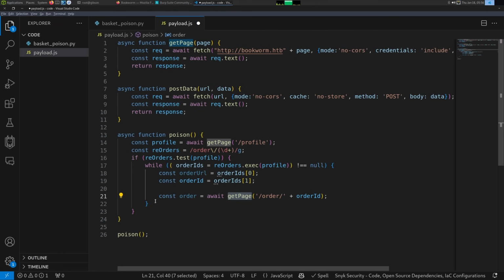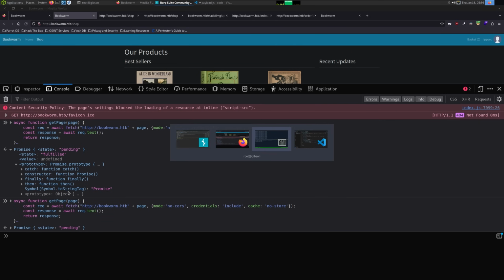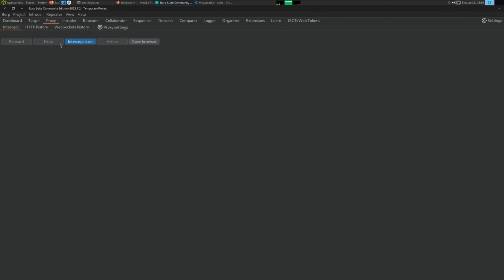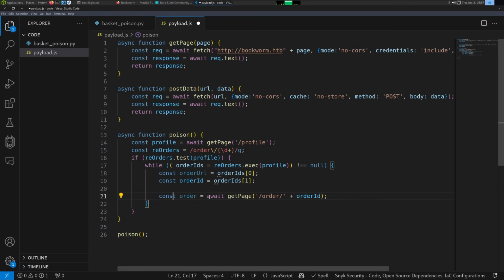Proxy is off, but let's turn it on. Poison. I should see something in Burp Suite. I do. We got the profile. Then we're going to get an order ID. Get another order ID, and done. Fulfilled. Okay. So I think it's working when we put it in the function.